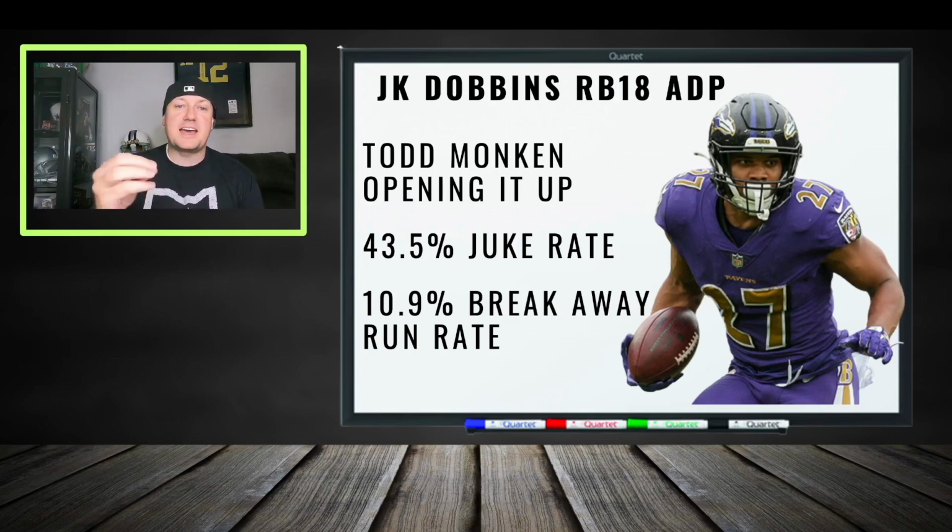So he still has the athleticism, even coming back from the injury, that is something to note. And we're coming back to a season where he's going to be able to start things off healthy. RB18 price tag is a good price to look at for a running back with a ton of upside.